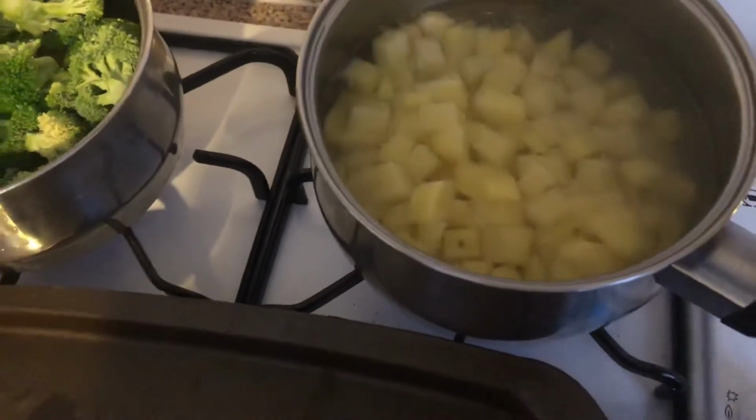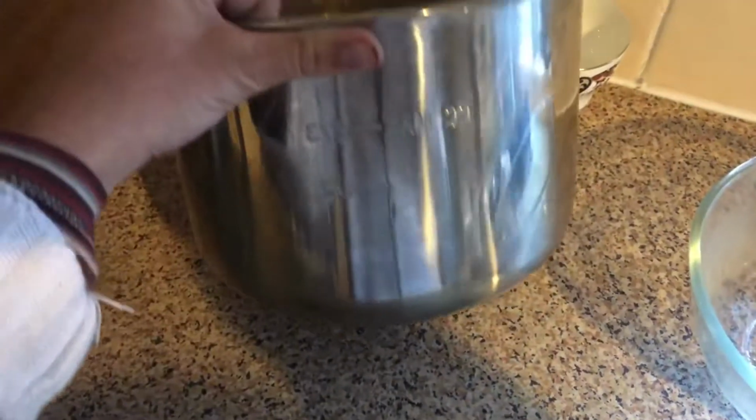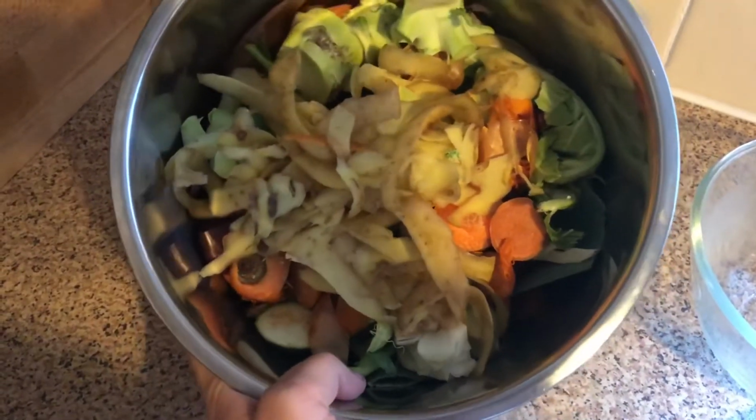And some mashed potato. And then with all my veggie scraps from the last shop throughout the week, I've put it all in here for my Instant Pot. I mean, that's a lot of veggie scraps. And I'm going to be making stock from it. So I'm going to go do that.